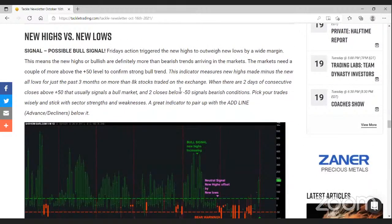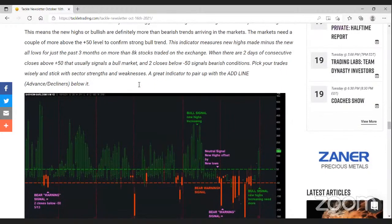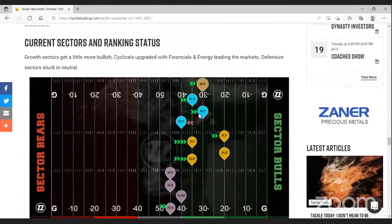The new highs versus new lows. What this is going to do is look at over 8,000 stocks to see how many are hitting new highs versus how many are hitting new lows, to get a better idea of the internals of the market. So if we start to see things turn one way or the other, when stocks as a whole are making new highs, things are pretty bullish, right? When they start to go the other way, maybe they're not so bullish, right? It can be a really great way to look at the internals of the market.